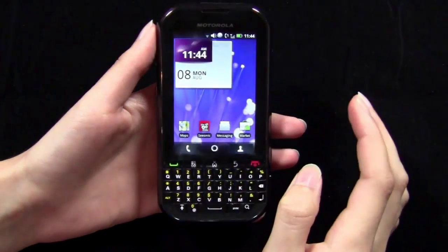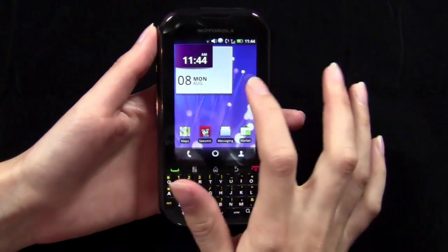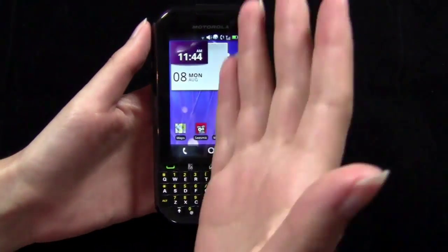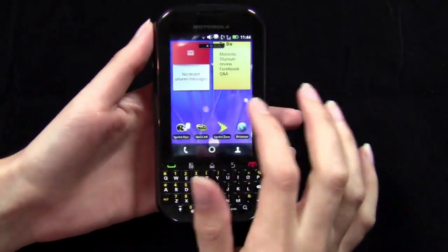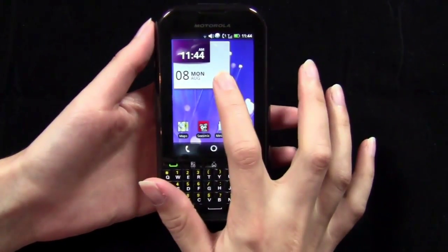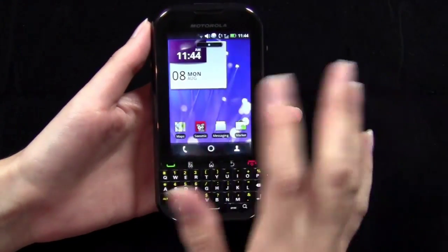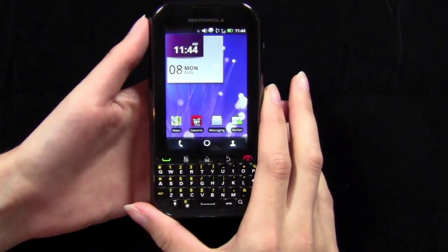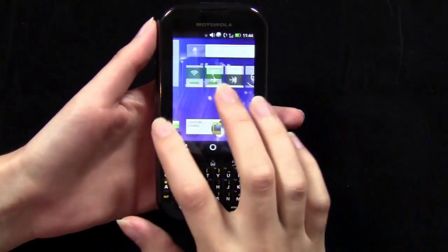Now, typically in Moto Blur or Motorola's applications platform, these widgets are resizable. However, the version that ships with the Titanium, for some reason these widgets are not resizable. I've checked every setting. It could just be something that I'm missing, but I've checked everything I can possibly check and I can't resize these widgets. So, it's kind of a letdown because that was one of the things that people really liked about Motorola's UI, and one of the things that even I had to appreciate, even though I'm not a fan of the UI as a whole.